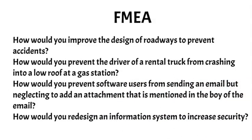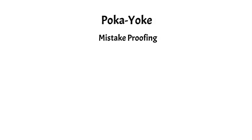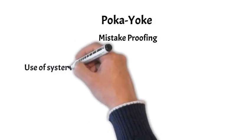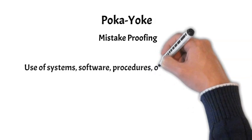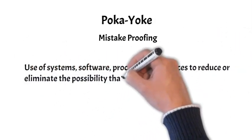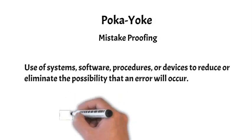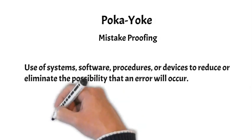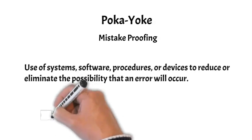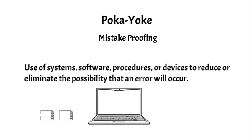Poka-yoke is a Japanese term that can be translated as mistake proofing. It typically involves the use of systems, software, procedures, or devices to reduce or eliminate the possibility that an error will occur, or makes the error instantly noticeable once it does occur. Examples include the lane departure warning system in an automobile, SD cards that can only be inserted in one direction, and the handle on a lawnmower that will stop the blade from rotating when it is released by the operator.